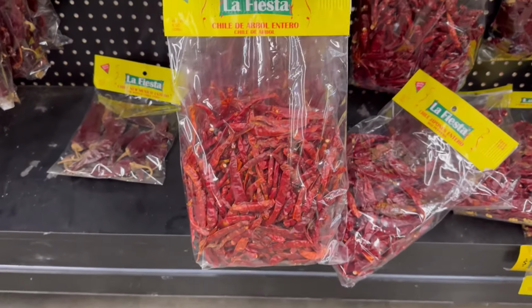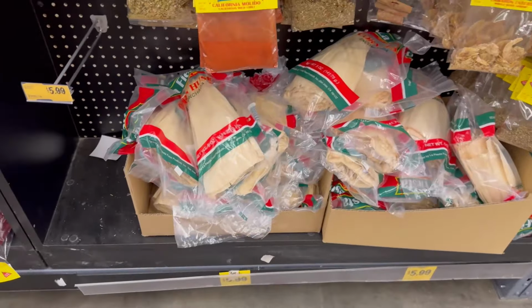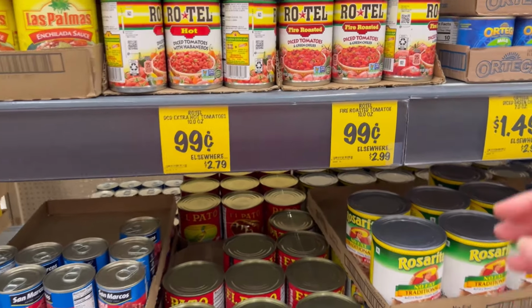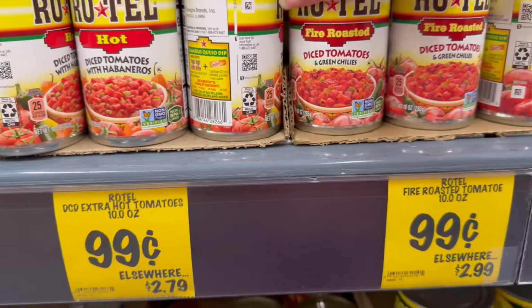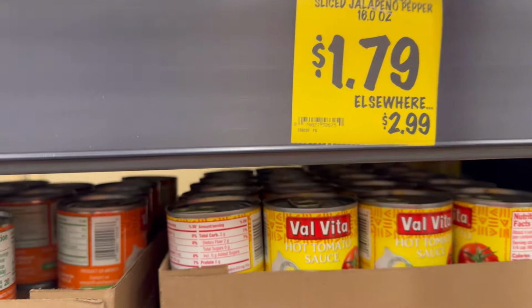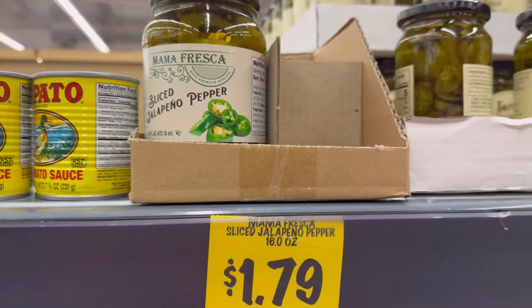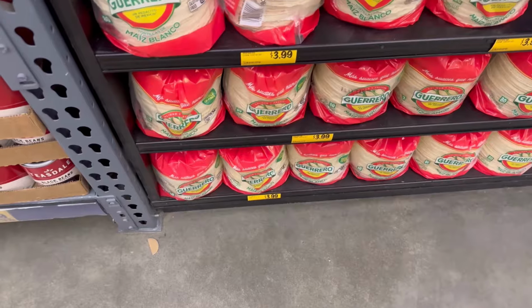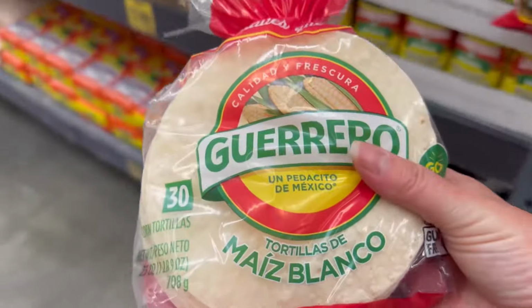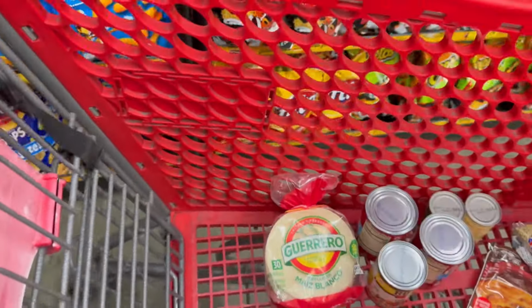These giant bags of chili de arbol. I grow these in my garden, but we don't see these giant bags. So that was pretty cool. And also chili de arbol spice. 99-cent Rotel. They had regular and they had hot. Yes, hot, 99 cents. $1.79 for this giant jar of jalapenos, which Mr. Wanders thought was amazing, but no. These $1.79 for these corn tortillas. We just don't get that kind of stuff. We don't see it very much where I live.